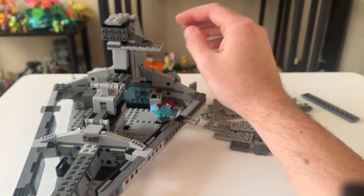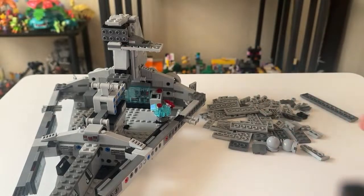So that piece is going to go there. And then we're doing the same thing to the other side.